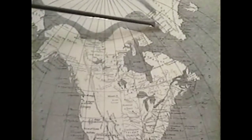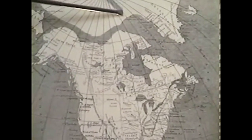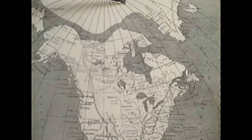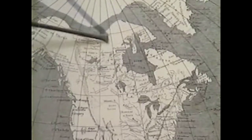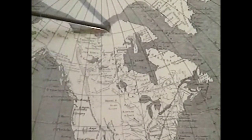Now, right here we have Greenland, and we have a huge white expanse here, which we're assuming is unexplored, unknown. We don't see a lot of detail in these islands right here in this area. It just looks like a horn going up north of the Hudson Bay, attaching itself to the body of the continent. But as we will see later, there are a bunch of islands here.